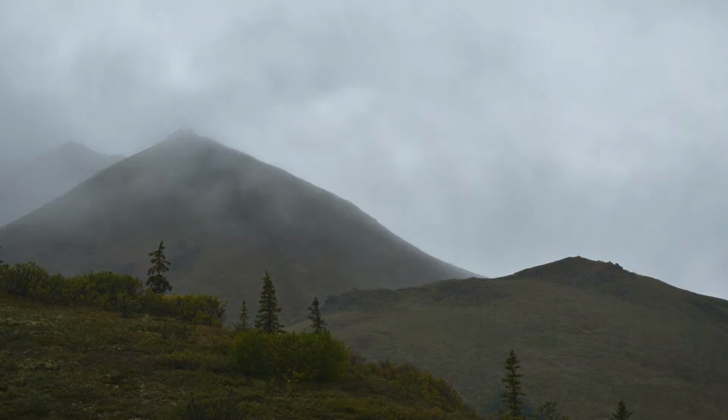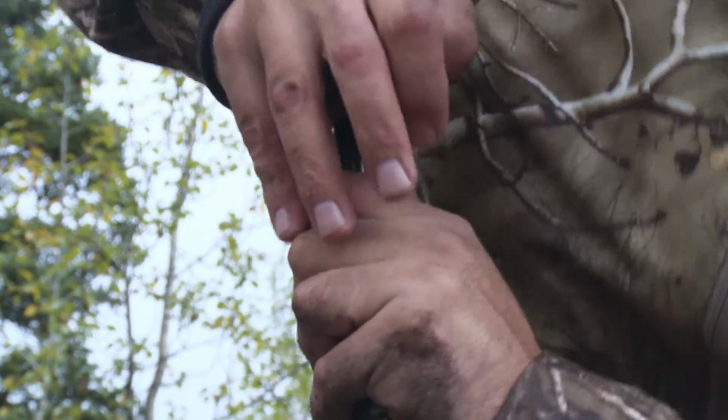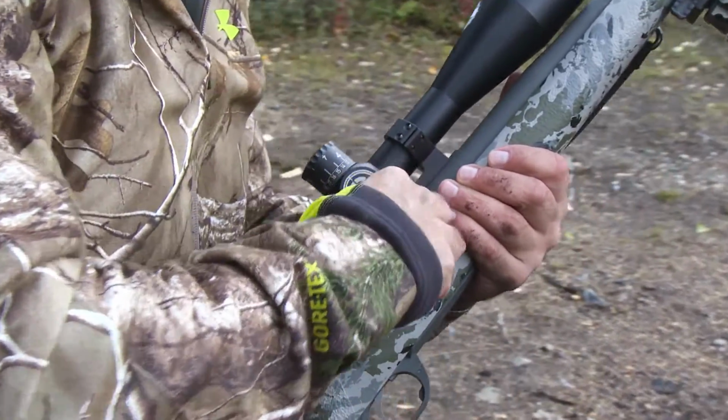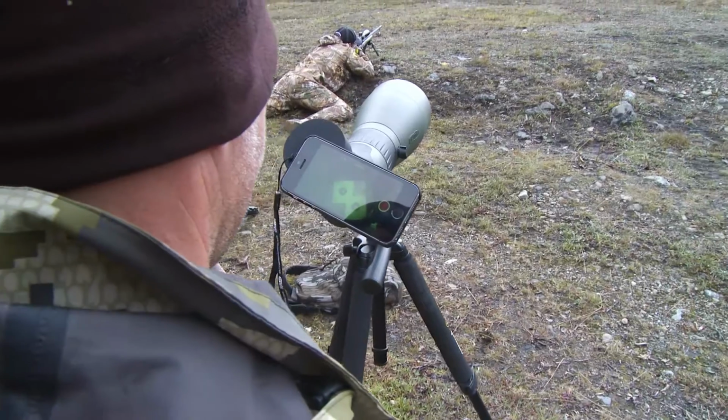The fog is finally clearing from the rain-soaked valley. Rick takes this opportunity to make sure his Gunworks muzzleloader is dialed in after traveling a long distance to reach the backcountry.